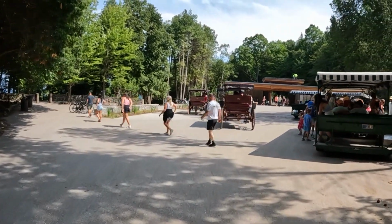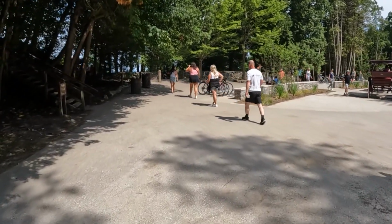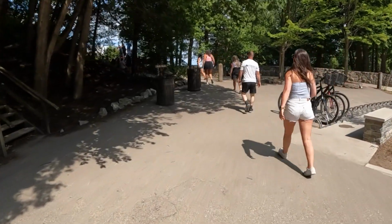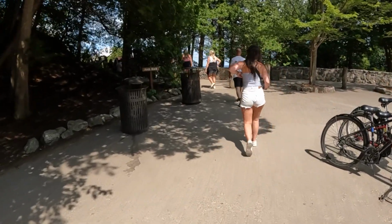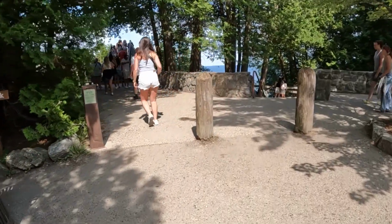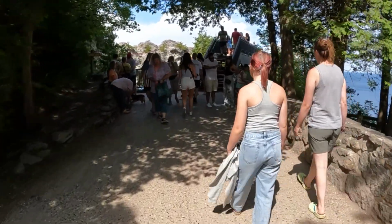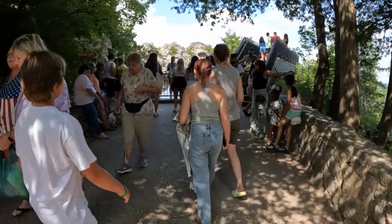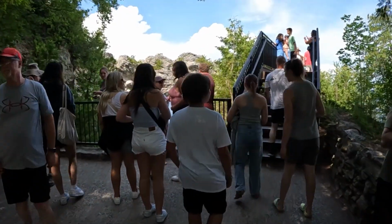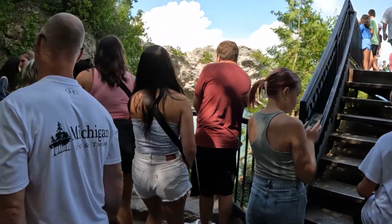Okay. Milliken Nature Center. Okay, they got some restrooms and things there. Okay, let's see. Arch Rock. Lots of people here, so bear with us. Oh yeah, right here. They get you right up to it, don't they? Let's see if we can find a spot here. I'll give you a good look-see at it.